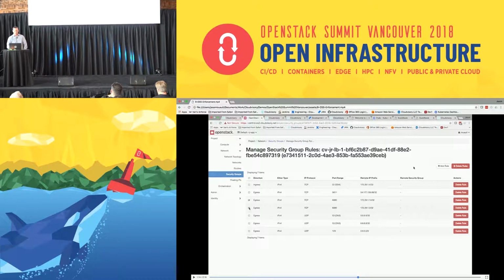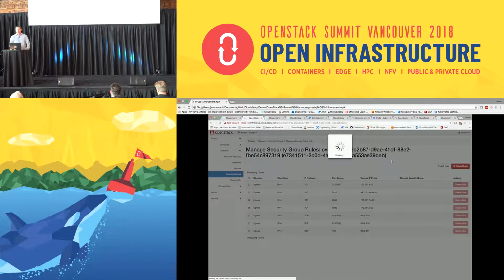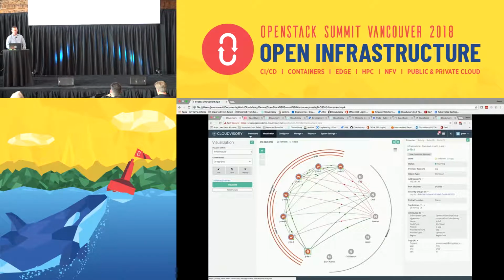I'm going to remove these port 8080 egress rules. So this is the load balancer talking 8080 egress to the web servers. I'm going to remove those. I may be doing this wrongfully, rightfully, I don't know, but I probably just broke the application. Horizon didn't tell me I broke it. I don't know how long it's going to take for somebody to complain about the application being broken. It'll probably be pretty quick, but it'll probably take a while to figure out why it's broken.